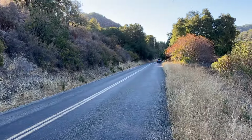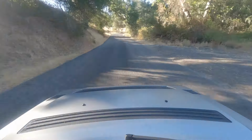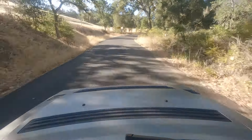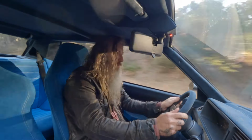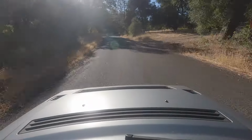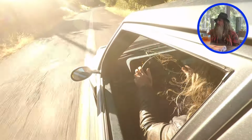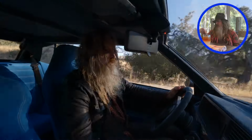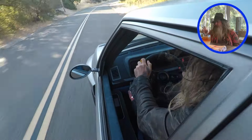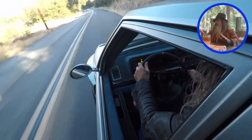This is the type of road that this car was made for. Tight, twisty, undulating. Like a Group B rally road. Just make it feel like you're in your favorite rally racing book. It inspires a lot of confidence in a short period of time, where you get comfortable and you feel like you're up to speed to push that. All happened in the first 30 seconds once we got away from traffic and we floored it.